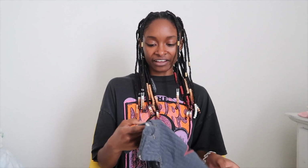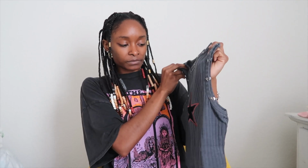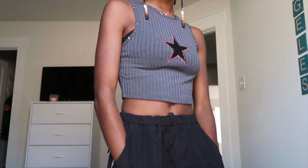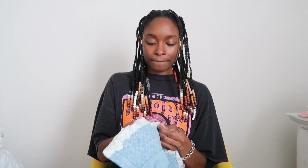Oh yeah, okay. This is way better material, way better. So this is, I think it's called a racerback crop top, and it has a star pattern on it, and the star is in fishnetting. It's in this beautiful charcoal gray color. I got a bucket hat, a light denim bucket hat.